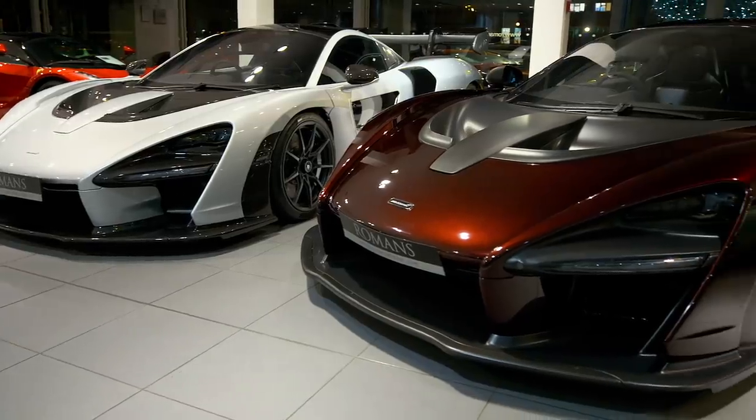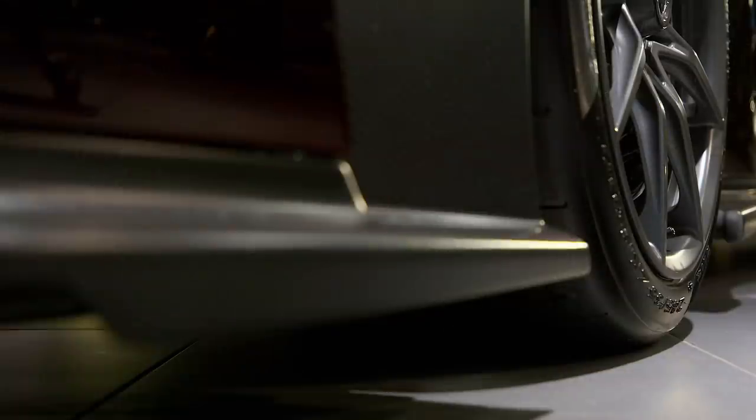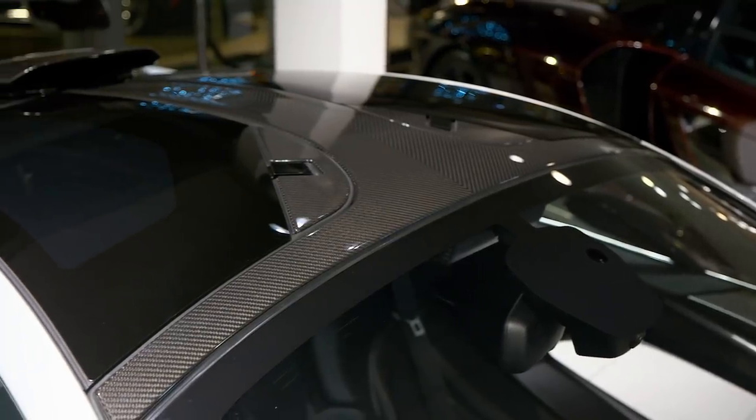In terms of other options you can get on the car, the Senna comes as standard with matte carbon fiber, but through MSO, McLaren Special Operations, you can specify gloss carbon, like the silver car. That's an extra £15,000. You can also get the carbon fibre roof section. That's another £25,000. Both these two cars have got MSO paint, which is a $9,500 option. But you can really go crazy at MSO with personalization and just making your car bespoke if you choose.